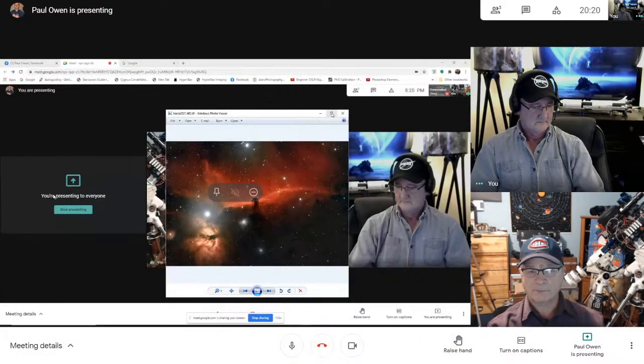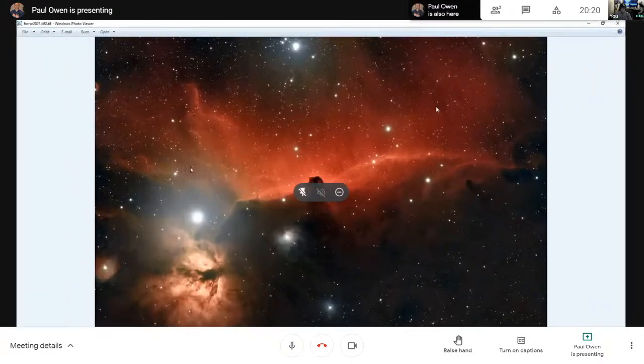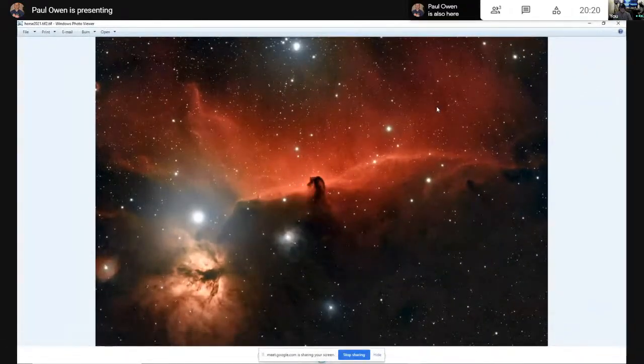So here's the photograph that I took the other night, and it's basically of the Horsehead Nebula. This is in the constellation Orion, and this is probably one of the most photographed things in the night sky. But in order to have that picture turn out nice and clear, with a lot of nice color, nice even background and all that, there are some very important things you have to do before you even start to put the color to it. And that's what we're going to show you. We're going to talk about calibration frames.